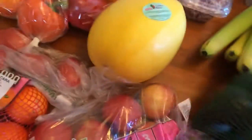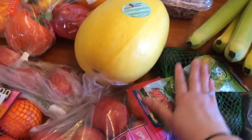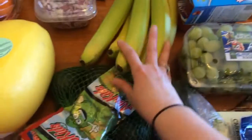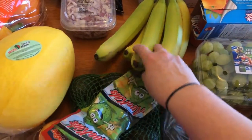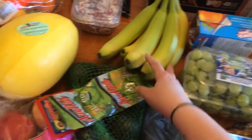Pretty big bunch of them. And I put these in the refrigerator, and they last for so long in the refrigerator. So there's a good tip for you. Some bananas. I got them kind of green because it's really, really warm here this weekend. And it was that way kind of last week. It wasn't as warm as it's going to be this weekend. So the bananas are ripening really fast, so I try to get them as green as I can.